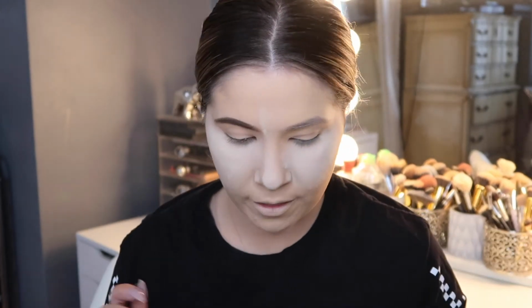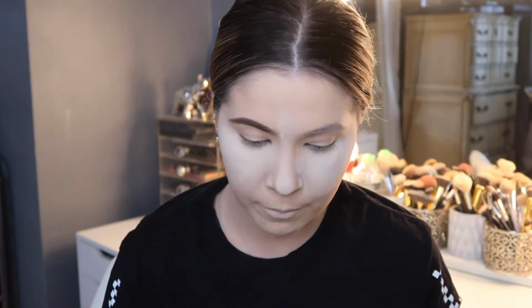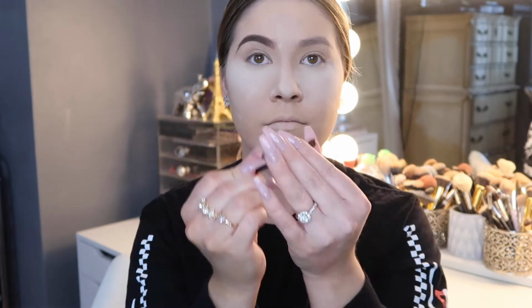Okay, so that looks good. Now that I've used the pomade, I like to clean my brush in between. I have a cleaning spray, so I just go in and clean the brush really quick of all the pomade, because you don't wanna be blending that in the front of your eyebrow. So that's pretty much clean.